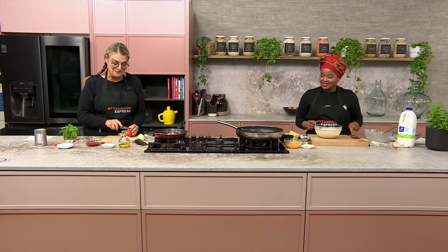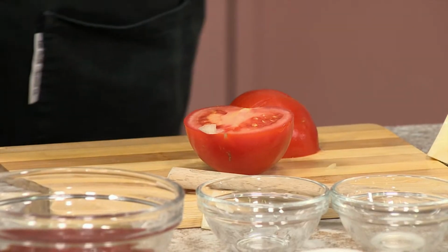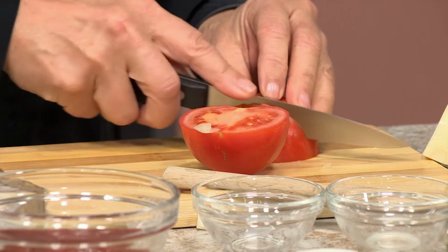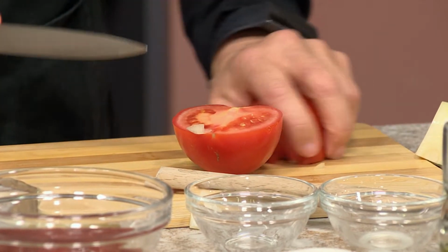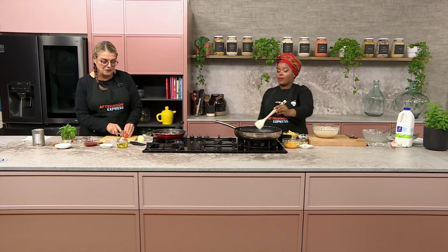So I found in our fridge a tomato today. I'm going to use it fresh. It's good to use overripe tomatoes. Yes, they are perfect for this, those that you don't want to use in salads anymore. Nice. I'm just going to add that to my pan. And tomatoes also sweeten up beautifully when you cook them.